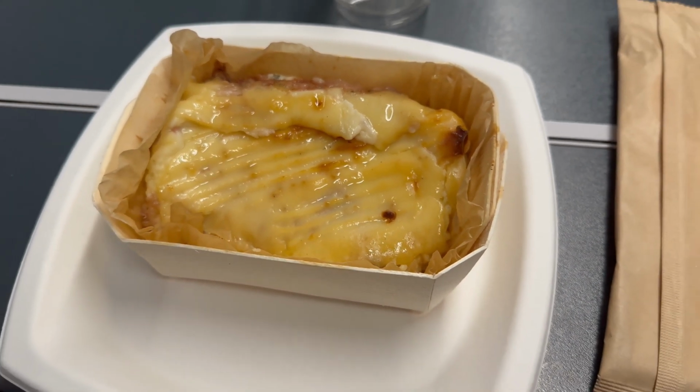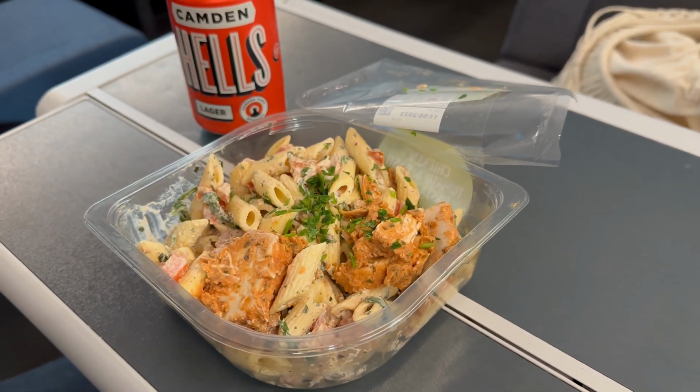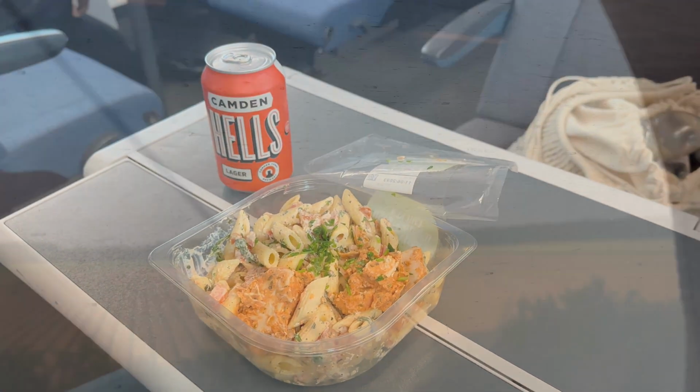For catering on board, I'd certainly recommend popping into Marks & Spencer or somewhere similar and pick up something like this just before you travel. Overall, a pretty bad first experience on the Eurostar.